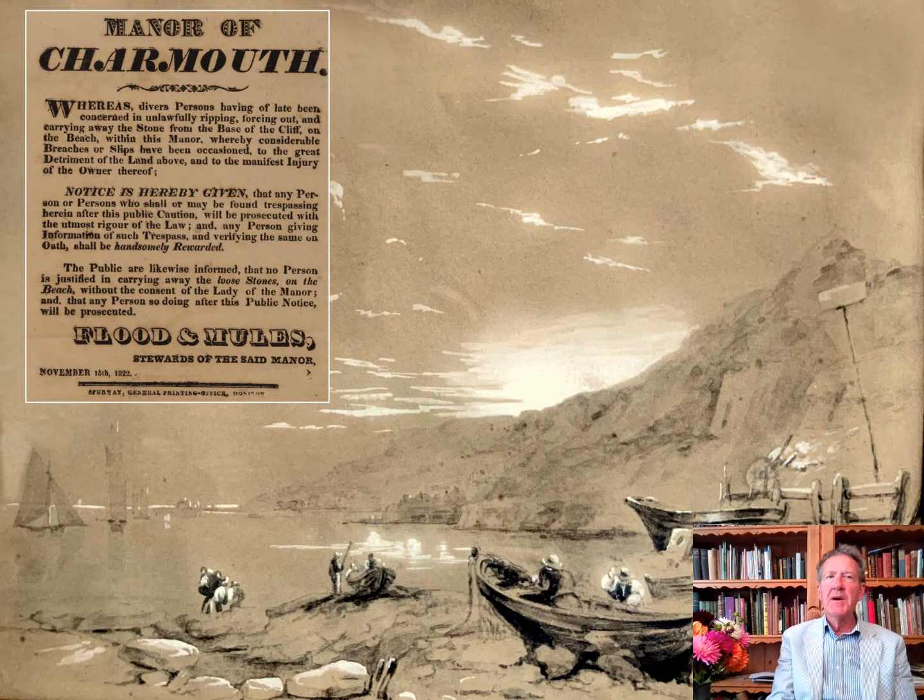This watercolour is by Carter Galpin of the Charmouth Beach, looking towards Charmouth. The poster, which would have been pinned to a board there, makes interesting reading today in light of the many rockfalls. Whereas diverse persons having been concerned in unlawfully ripping, forcing out and carrying away the stone from the base of the cliff on the beach in this manner, whereby considerable breaches or slips have been occasioned to the great detriment of the land above and the manifest injury of the owner thereof.